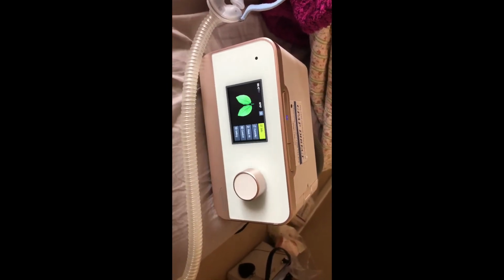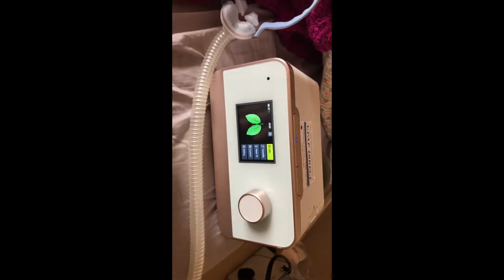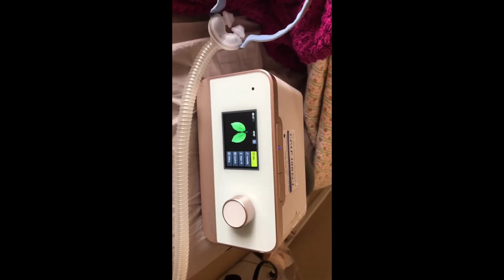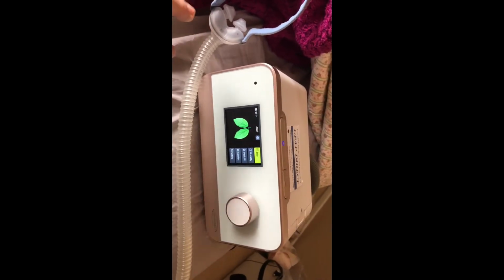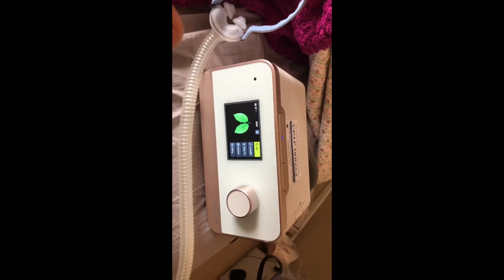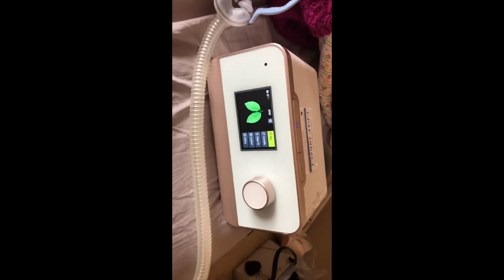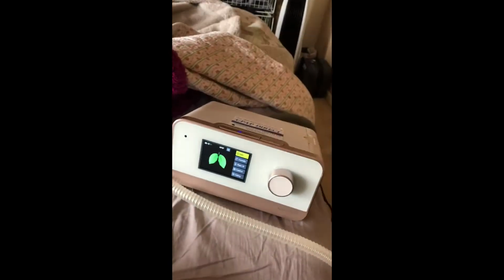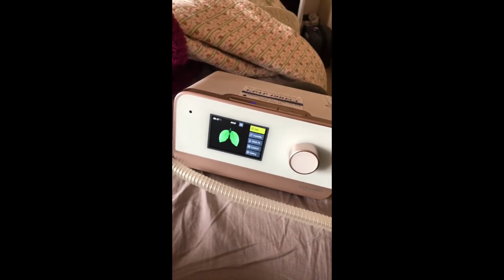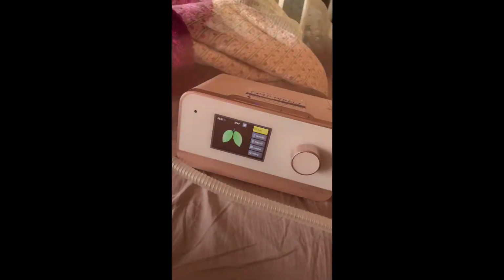Now, I sleep with this machine at night, and during the day, because I generally sleep all day because of my medication. Even if I'm reading a book in bed, I pop the machine on. So there you have it. Now I'm going to take it off and switch it around so that you can see me and I can talk and show you how the device actually goes on my head. I'll be back before you know it.